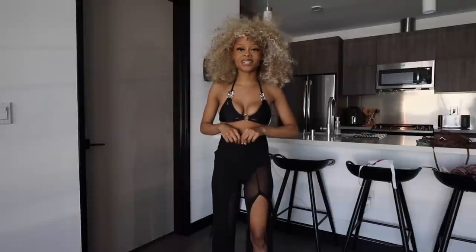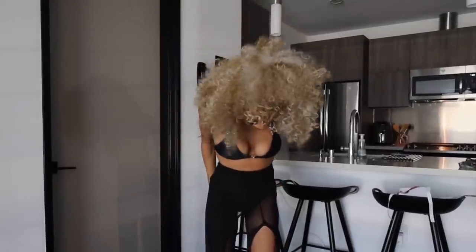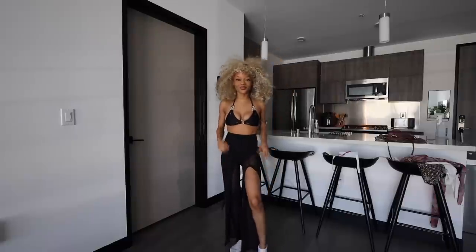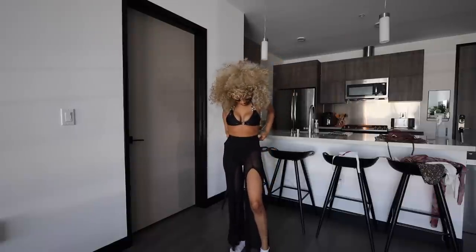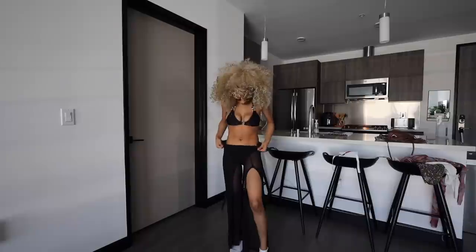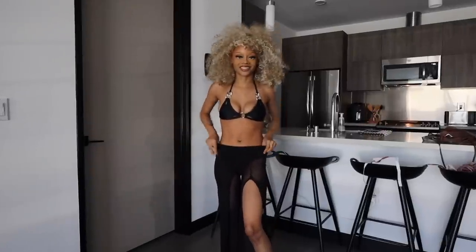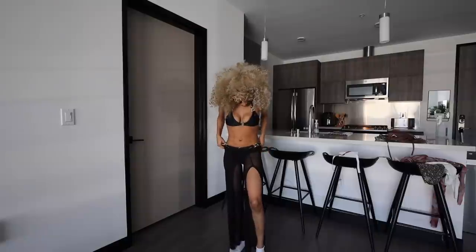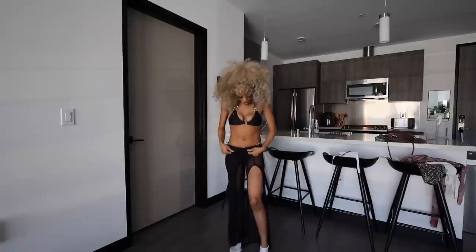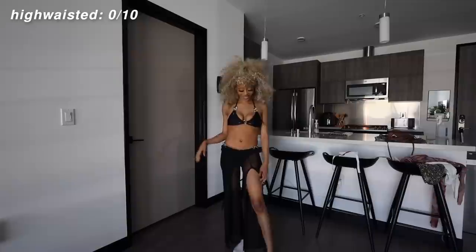Oh, I didn't know they were high-waisted. No! No, and I liked these so much, but the high waist, I fear it's an absolute zero with the high waist. I'm gonna have to roll them. Okay, we're not rolling, they're sexy though, so. I take back the zero. Zero when they're high waisted, and a 10 out of 10 when they're not.